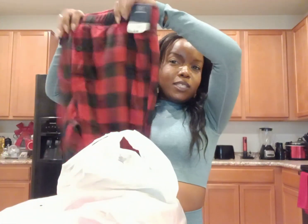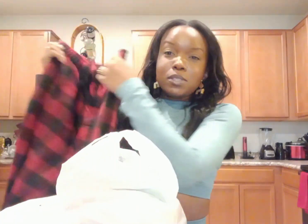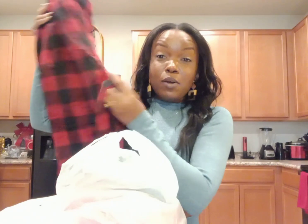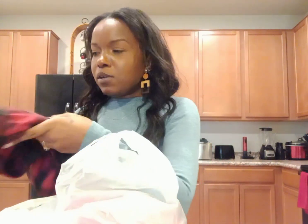All right, let me show you what we got from Walmart. So, I found the pajama pants for husband. Our matching. We always wear matching Christmas pajamas on Christmas Eve night. I found myself some pants from Amazon. They're just some little jogger pants in the same print, but these are fleece, so these are super warm. Mine are just like a thin jogger material. But these will be for Christmas Eve night.